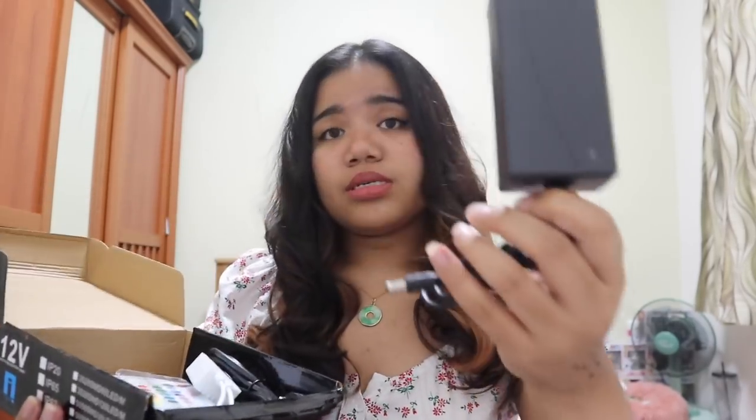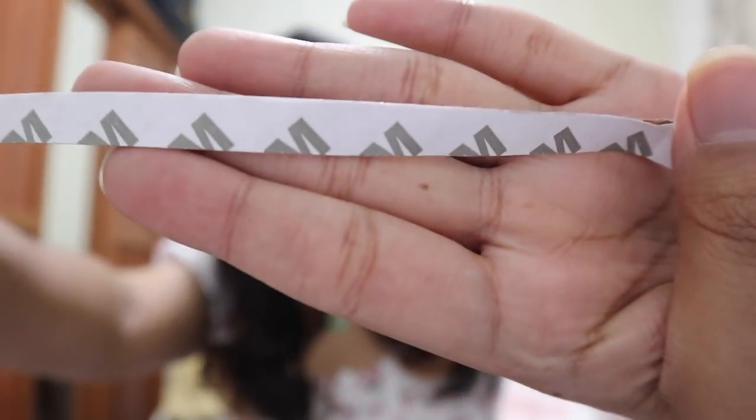When you buy this, you're gonna get this adapter. This connects to the power supply. And then this, I believe this is where you connect to the LED. This is 5 meters, and a remote. That's all inside. Now, I'm gonna set it up. I don't know how, but let's just see. Oh! I really thought I had to buy tape. But I forgot it already has its own tape at the back. So, it's easier for me.